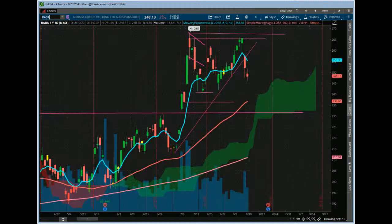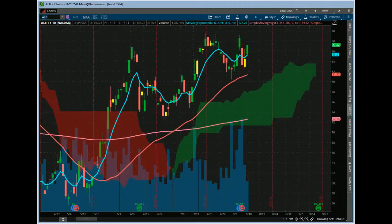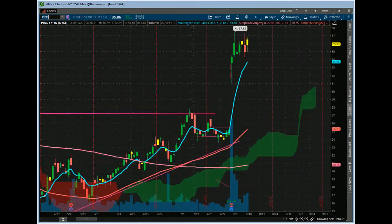BABA, same thing we looked at earlier, possible doji sandwich there. Let's see how that holds. Again, some big put activity on KWEB, which is your Chinese names. Etsy with a little bit of a push to the upside today and back in the range too, so just consolidating there. It did the same thing that Apple did, testing both ends of its range, except it didn't come to the center of the range. ALB with an inside day up on low volume, so just a little bit worried about the volume on that one. And then PINS, pretty decent, up 88 cents in an inside day with some good volume.